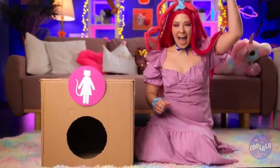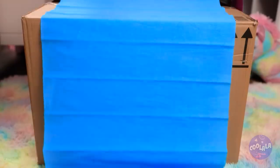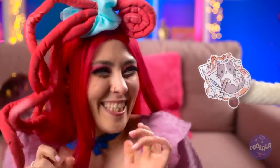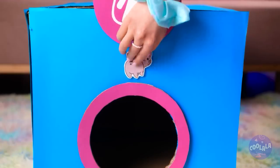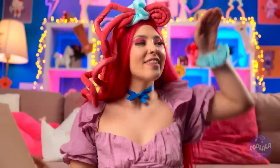We need a different color. Blue it is. Cover all sides with the blue paper. Yes, what a great color combination. More decorations. Wow, stickers. Thank you. You're welcome. One over here and the rest. Oh, so cute. Now we need the main item to a cat's toilet.